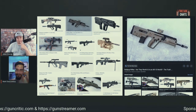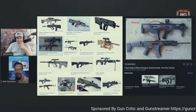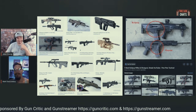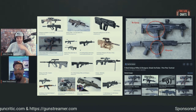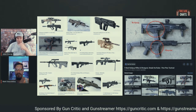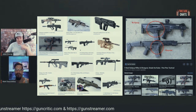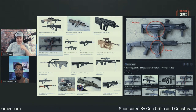What is it? This is funny. Pew Pew Tactical. Bullpup regular. Ooh, yeah, there's a good picture. Bullpup, yep. Not a bullpup. Pew Pew Tactical is a really cool website. You guys got to check those guys out. I hung out with them in Florida. I had a machine gun shooter while at the site. Pretty cool guys. Young guys, too, out in California. So Pew Pew Tactical is pretty cool. But yes, that's not a bullpup.